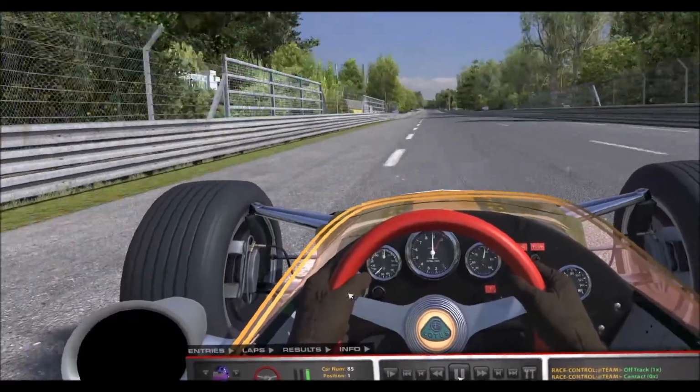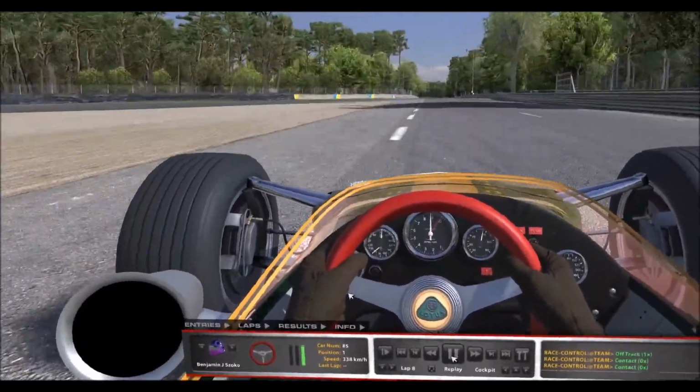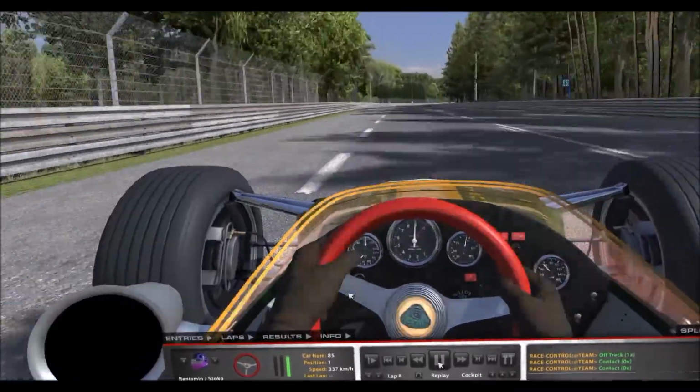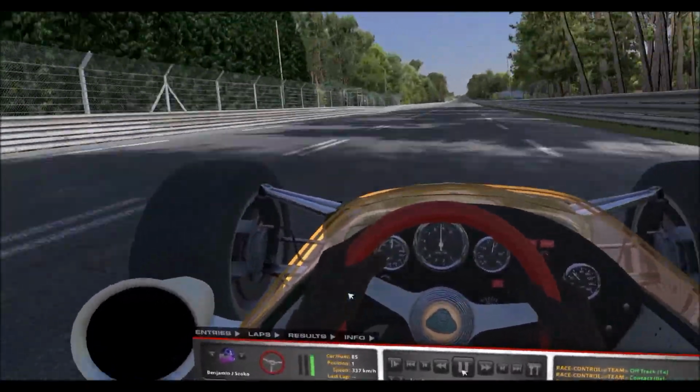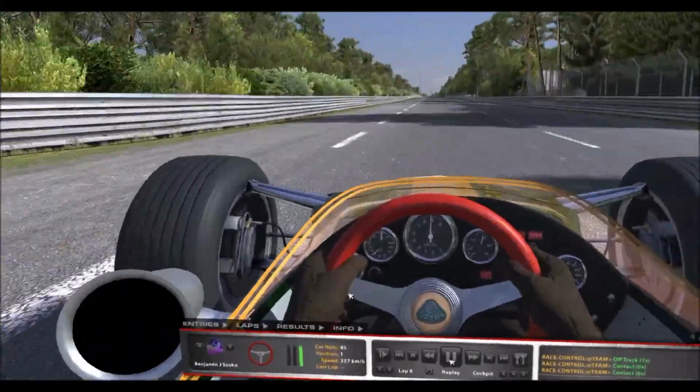I think it's often best to go single file through the kink up here and get back into the slipstream of the car in front, and then make a move into what I think is called the Mulsanne hairpin. So yeah, make sure that you turn the wheel as little as possible through that corner.